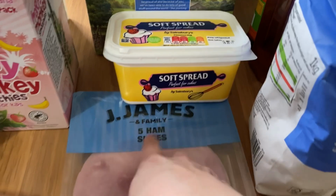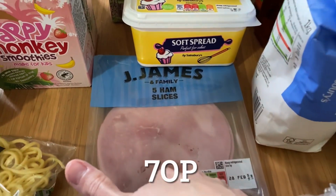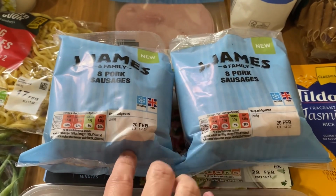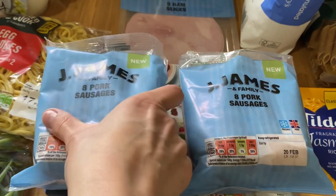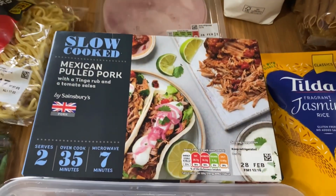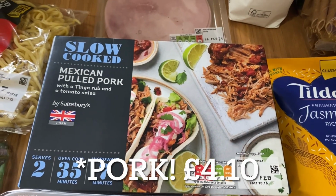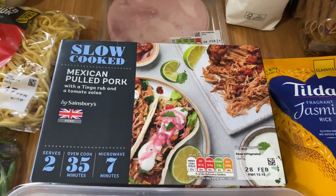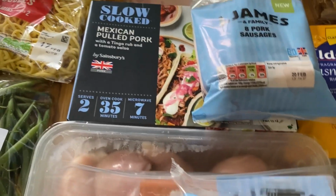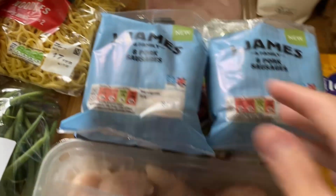Got some of the ham slices. Got 2 packs of pork sausages. I'll probably use one and stick one in the freezer for next week. And then hiding under there, I've also got, for my husband and I, one of these Mexican pulled chicken. Thought we'd have that with some jacket potato and some corn. And then I'll probably do the boys like sausages with theirs instead.